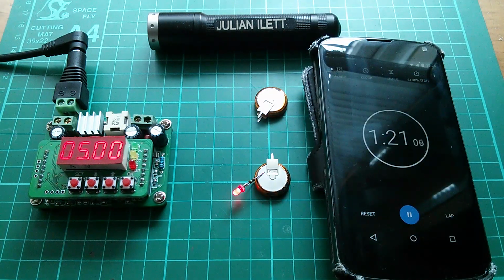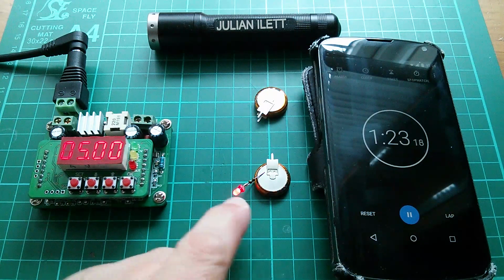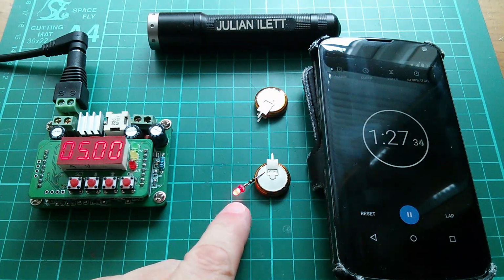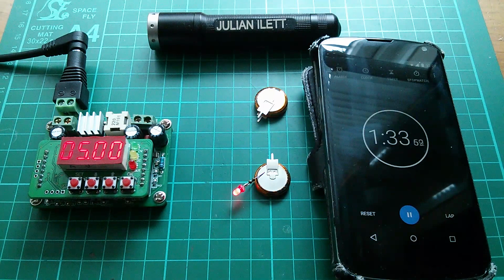Yeah, of course, this is very unscientific, isn't it? Because this is not a resistive load. This is a mixture of a resistive load in series with a semiconductor. So I'm not sure this is really going to tell me very much, but I would expect that to sit there for, I don't know, 5 minutes or something.